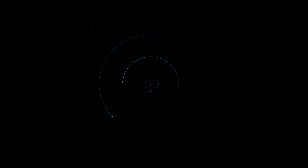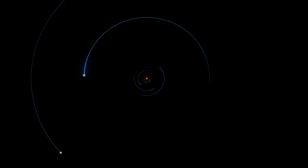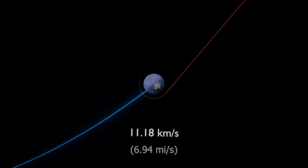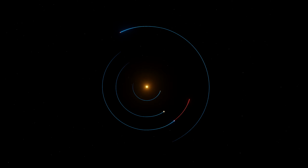Let's look at an example starting from an orbit around Earth. Say we are here on Earth and we want to explore the solar system. Well, we first need to leave Earth's strong gravitational field. Having no choice but to use rockets, we will need a speed of 11.18 kilometers per second. But now we are orbiting the Sun as Earth does. To raise our orbit higher, we would need more fuel. But what if we get pulled into another planet's gravitational field?